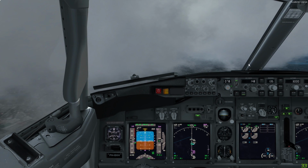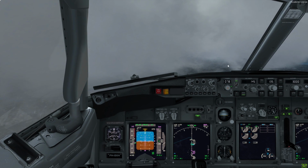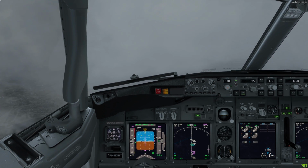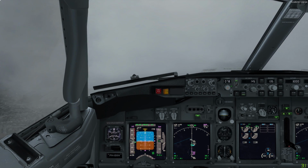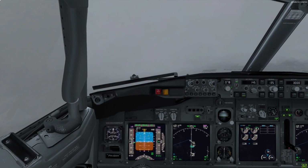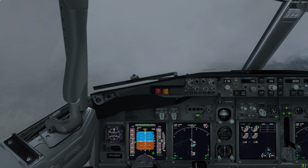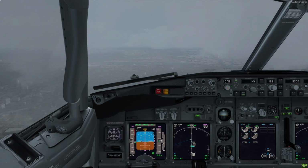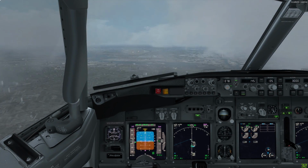Speed's a little bit high. Just reduce it down a little bit just to compensate. 11 knots now on the crosswind, blowing us to the left. Quite a bit of cloud, so I can't really see anything. I'm hoping that cloud starts to shift a little bit. There we go, it is clearing. There we go, we can see the runway.